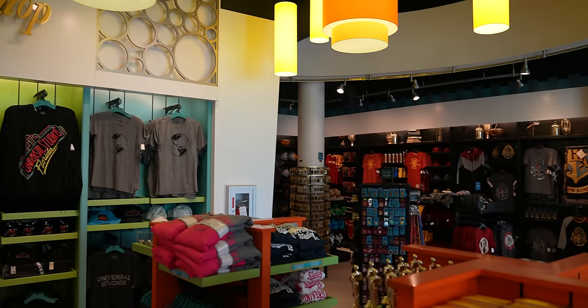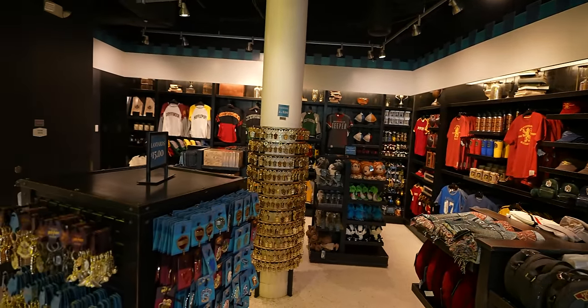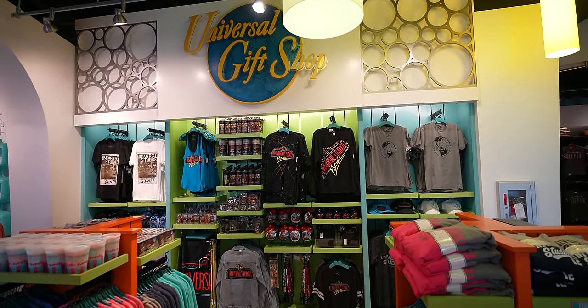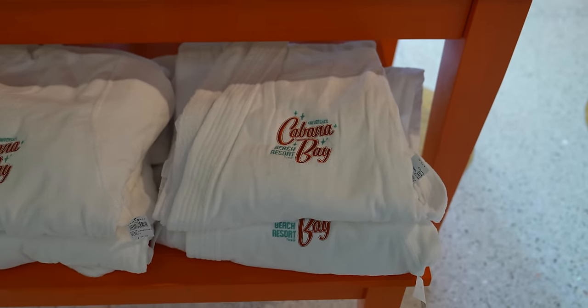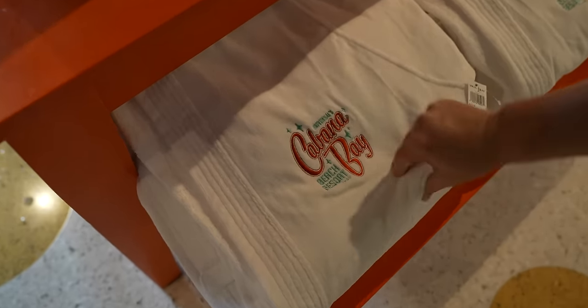And of course, like any Universal gift shop, if you come in and you go a little further, it's all the stuff you'd find in the park. It's like Marvel, it's Harry Potter, it's the Universal Studios retro merchandise. So there, you can get some of the stuff if you were at the park and forgot to buy stuff. The funny thing is they even sell Cabana Bay bathrobes. I want one. Why do I want one? They look so comfy and nice. Yeah. What the heck? And they even have a bowling shirt based on the bowling alley that is upstairs that we're going to show you a little bit later. Okay, maybe I'm not going to get it. It's $80. It does feel like a good quality though, but I just feel like I would get it dirty.